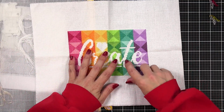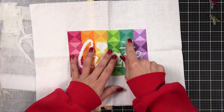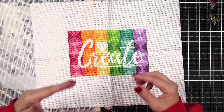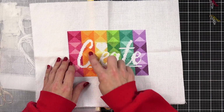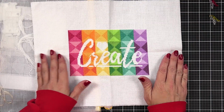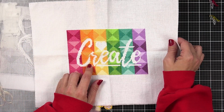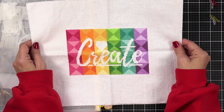Now, these are all, I think it's meant to be open. There's no stitching there. I don't know if it's meant to be left white or what, but I didn't want it just open. I actually wanted white in there. So I started going through and adding white stitching in there to give it a nice finished, complete look. And that is really, really hard. That's kind of why it's not quite finished yet, because just trying to see the stitches with white thread on white, and there's so much of it, I was struggling.